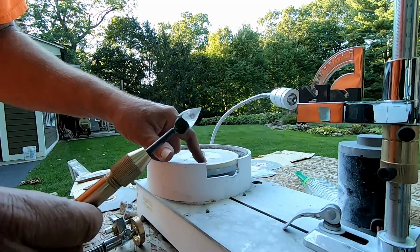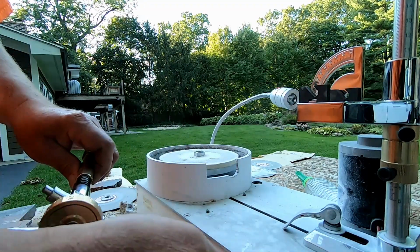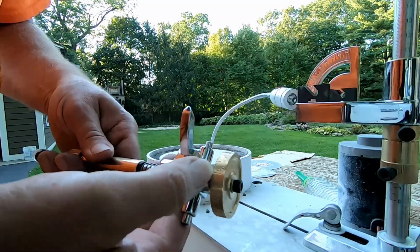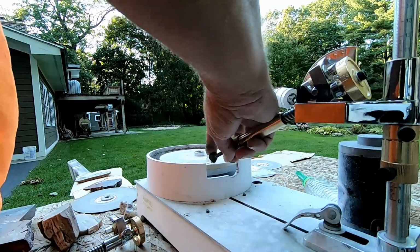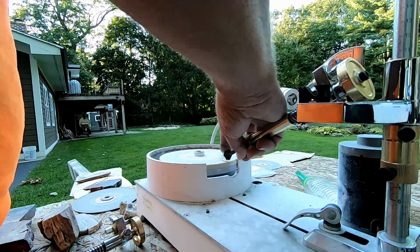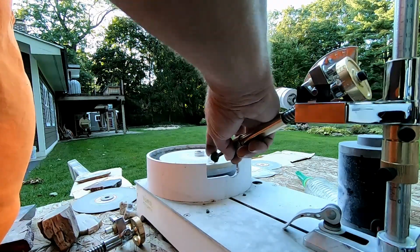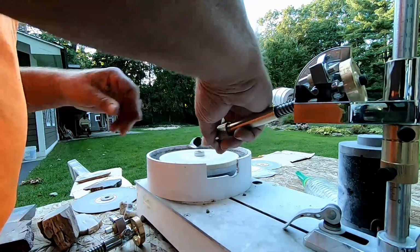Now the friction between this stone and this wheel will heat up, and you got to watch your heat because you start to melt your wax and then the stone comes loose. So you don't want to grind real hard. I take a little pause in between. And I'm going to start my index back at 96. That's where I like to start. There we go, I'm at 96. And we got to index the wheel.